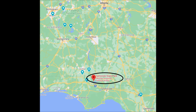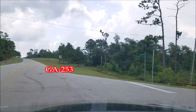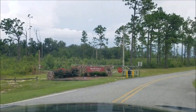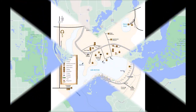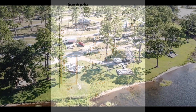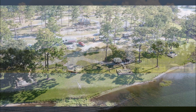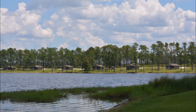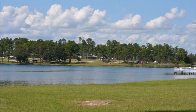The park is located in southwest Georgia, just off of Georgia Road 253. It sits in a little cove off of Lake Seminole, and the park itself is 604 acres, and they have about 50 tent and RV campsites. They have 14 cottages, a fishing dock, they have 3 boat ramps.